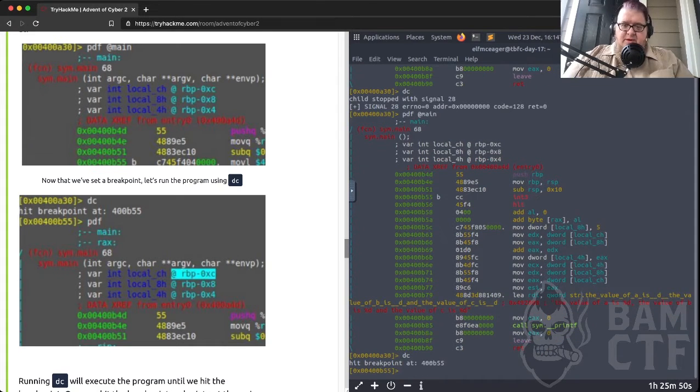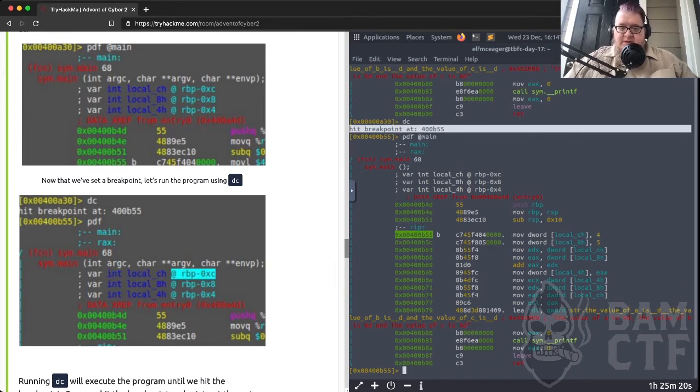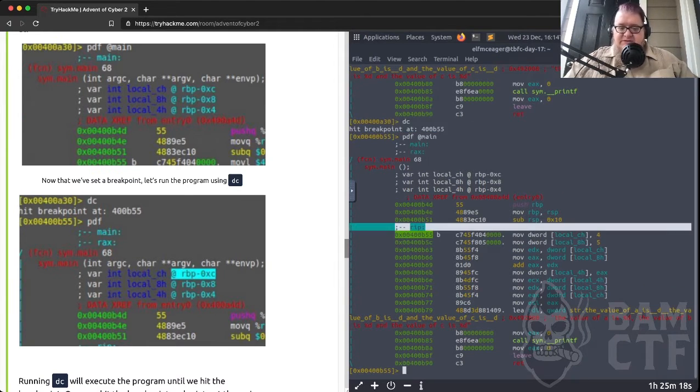There we go. Okay, so I was trying to get prepped for the next part of this challenge, and I had the challenge one, or the actual challenge file, open in another screen, and apparently since they're both run on the same system, Radare didn't like that, and that caused an error. So I'll keep that in mind. But I've run it now, and we can see we've hit the breakpoint here. And if we look at pdf main, we can see here is this RIP.